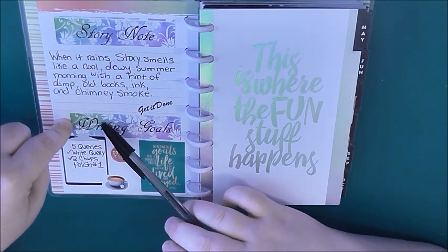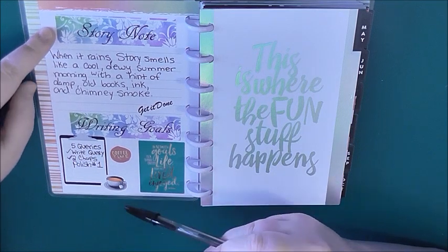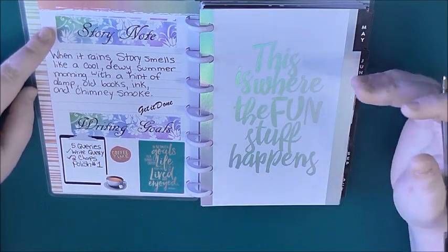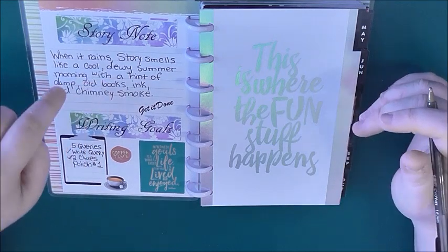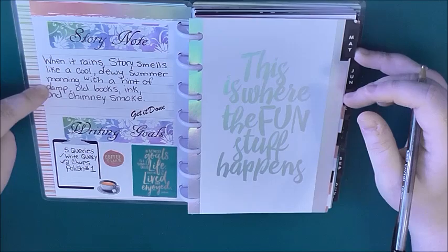And basically to keep my writing goals for each month and just a random story note for whatever I'm working with at the time. So right here, this is just a note about the world I'm working with, because I'm currently writing a high fantasy.